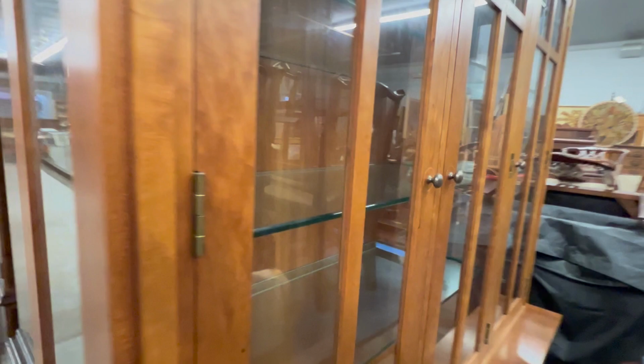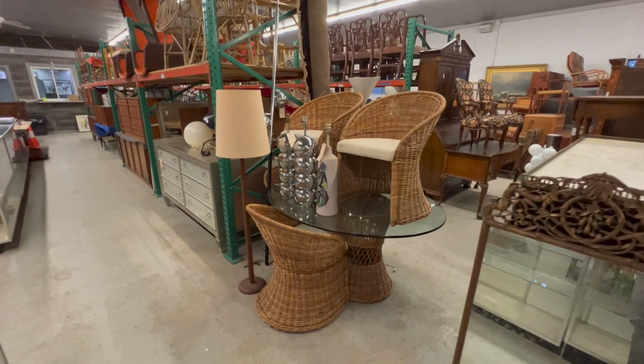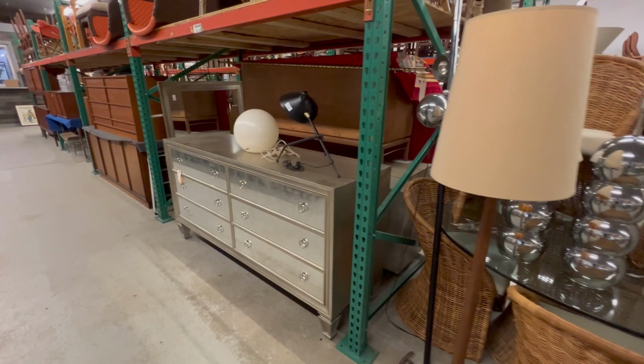Breakfronts, all the breakfronts here. And back into some more modern. Great rattan set. A lot of nice modern lighting in the auction. A teak floor lamp. Contemporary dresser. Some more rattan. These are great.